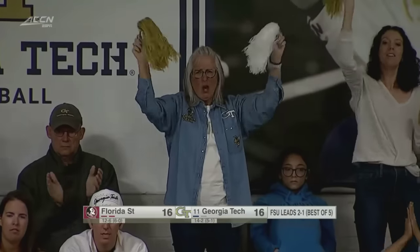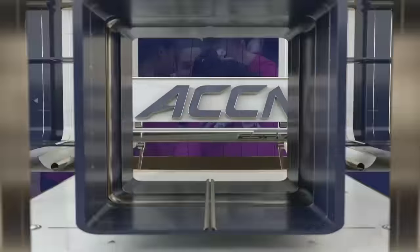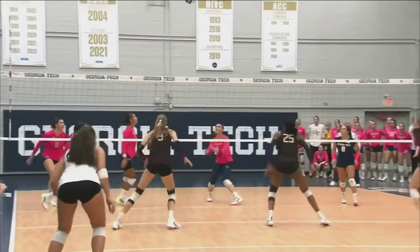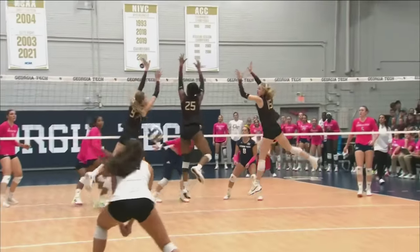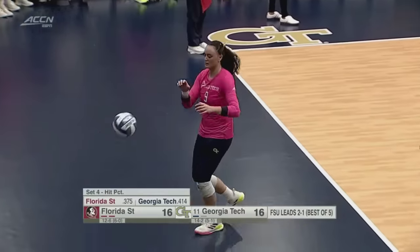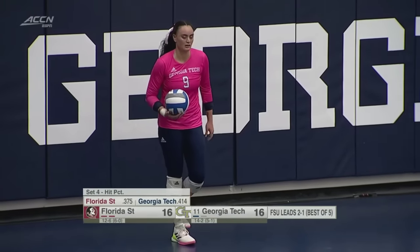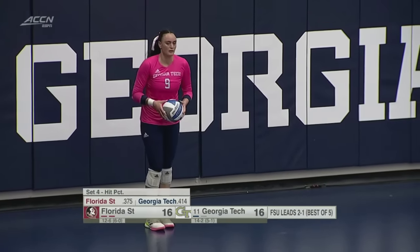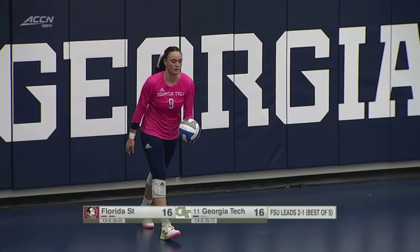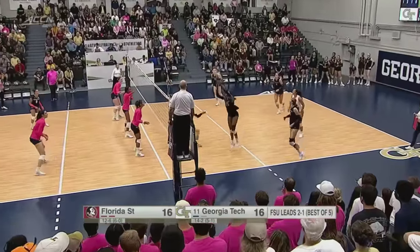Incredible step of play by Otene. Feeling a little ankle or something's going on with her lower body right now, but her heart is so locked in. Coming up with this back row shot, just pure power down. That was majestic, and that had some malice to it. Tamara Otene, 16 kills to go along with 18 digs. Georgia Tech's only lead in this fourth set was 1-0.